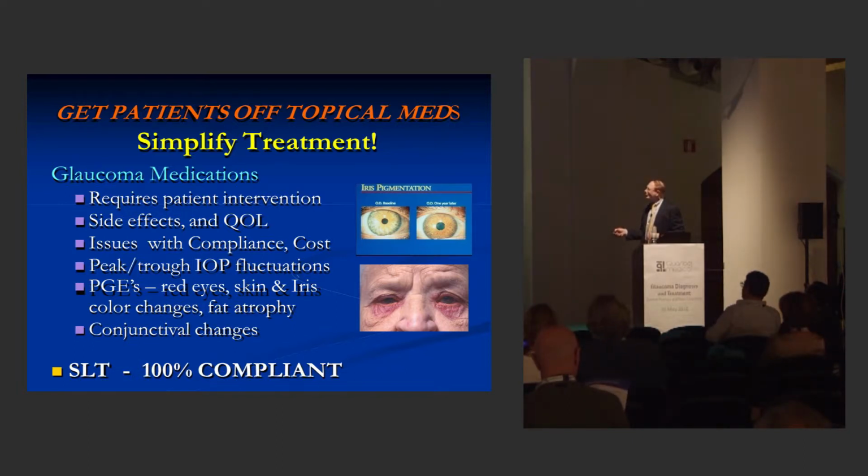And we don't want red eyes, and we don't want skin color changes, and we don't want conjunctival changes. So we don't want any of those things. But we give the medications to our patients. So I think most importantly is that we do try to simplify patients' therapy.